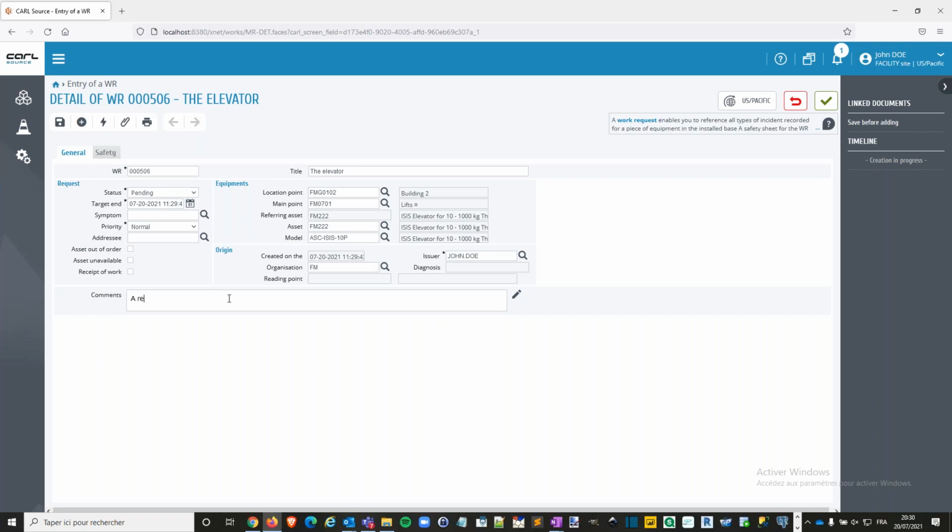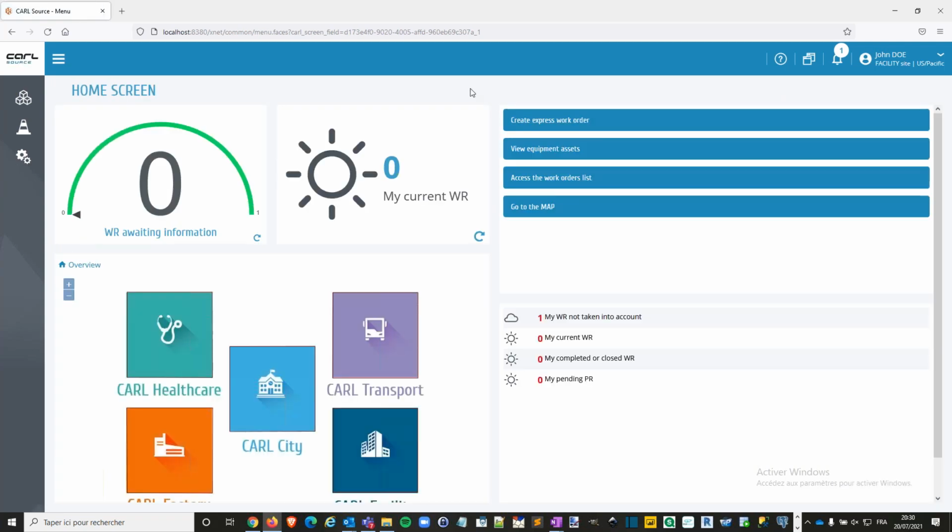What can I say? A comment. The red light is flashing, and there is no response when I'm pressing the button. Okay, I'm done. So I'm going back on my home screen. I can see that I have one work request which is not taken into account. So that's it. I'm done. Now I'm logging off.